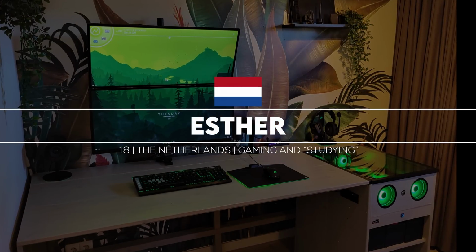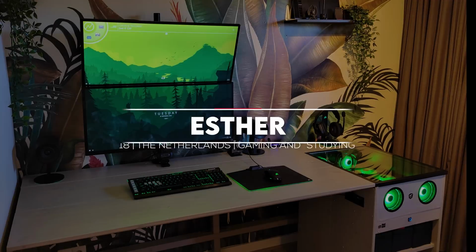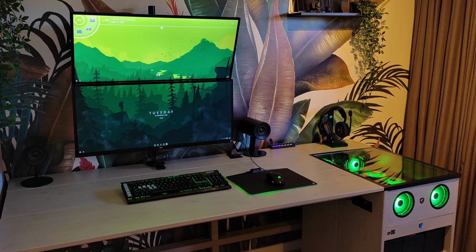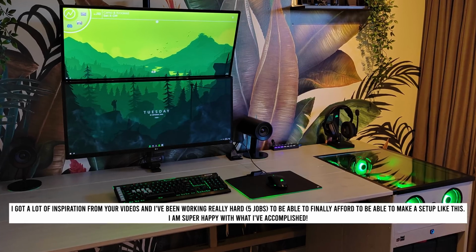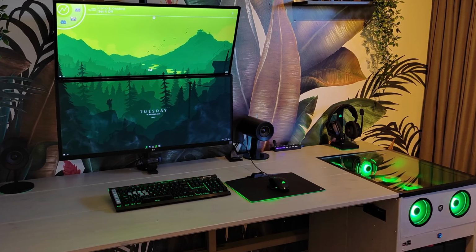Coming in at number 3 is Esther from the Netherlands and her really creative and unique custom desk setup. So she's a tattoo artist who also works at a pharmacy on the weekends, and this is the setup she uses for studying and gaming. She stated in the notes that she gained inspiration from my videos and worked really hard between 5 jobs to be able to finally afford a setup like this. That is motivation right there.